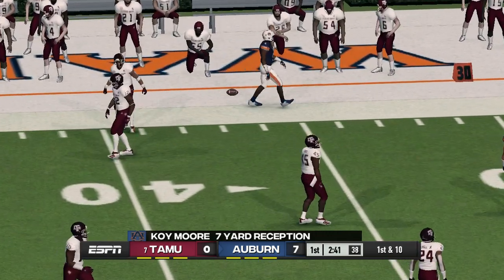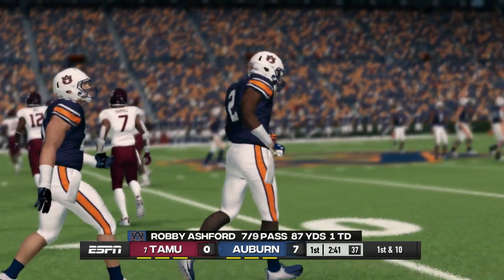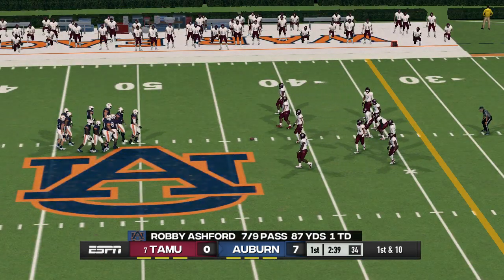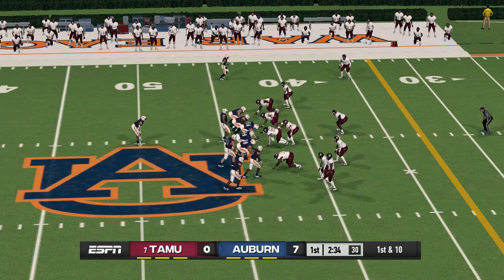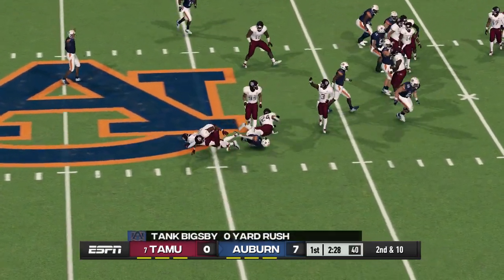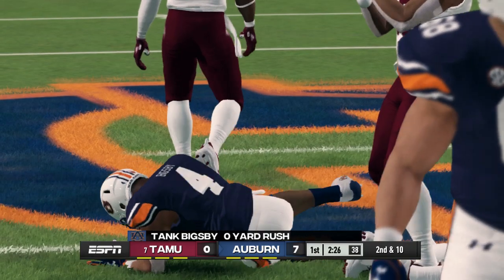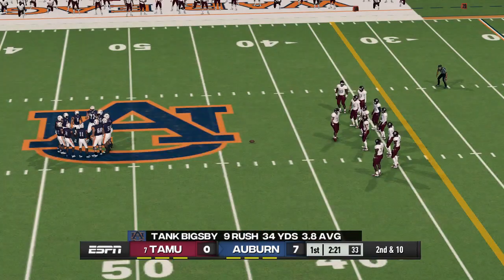Steps out of bounds around the 43-yard line. The pass is complete for 7 yards, and that'll be a first down. Nice protection, a good pass, and even a better catch. You can't ask for much more than that. From the 43-yard line, first down. He's taken down at about the 43-yard line. That makes it second and 10.